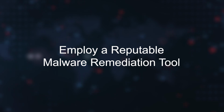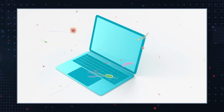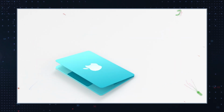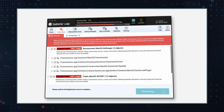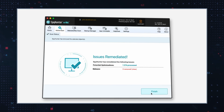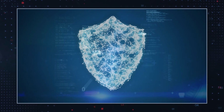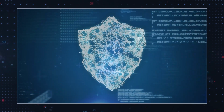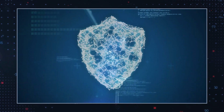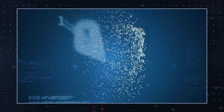Employ a reputable malware remediation tool. A trusted anti-malware solution is essential for detecting and blocking ransomware threats in real time. These tools provide comprehensive protection, ensuring your data and devices remain secure. By following these precautions and using advanced security tools, you can protect yourself from Nnice ransomware and similar threats, safeguarding your data and systems from cyber criminals.